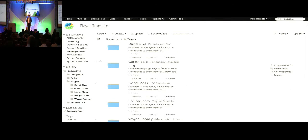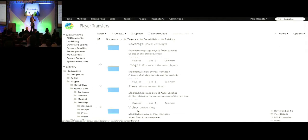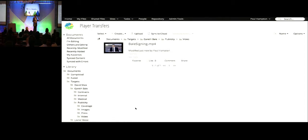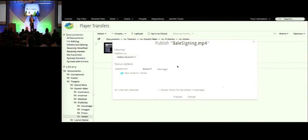As we've been going through the process, we've been taking photographs of Gareth Bale. We've got some video. So down here, we've got a nice little video of Gareth Bale going through the process of signing with the manager. And there's always that bit where they lead him out onto the football pitch and he kicks a ball into the crowd and all that stuff.